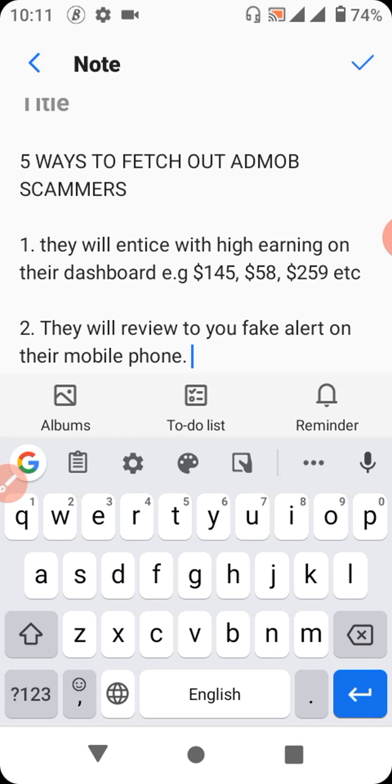With this, you will say, wow, it means people are really cashing out. They'll use it to entice you, buying your idea, thereby causing you to pay for an app which will eventually get banned due to self-clicking and group clicking. So I've warned you guys to be mindful of these things. Please, please be mindful.